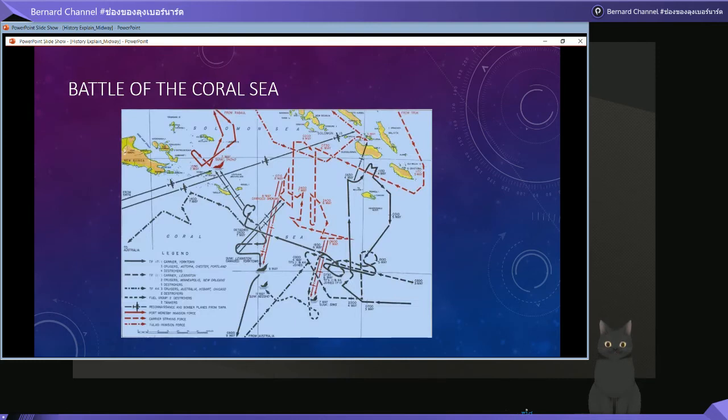So after the Japanese fleet had swiftly cut through Southeast Asia, they almost reached Australia, and that led to the Battle of Coral Sea. One thing I should say is that this was the pre-stage before the Battle of Midway. Well, that is significant progress and significant loss for both sides. Okay, so let's see what happened.